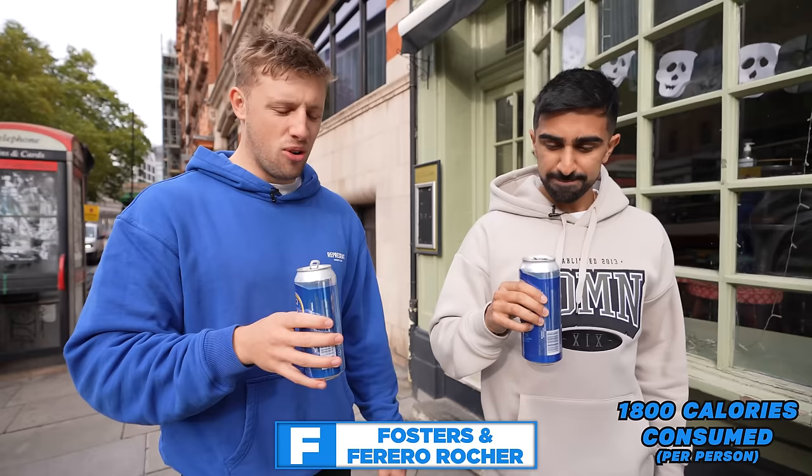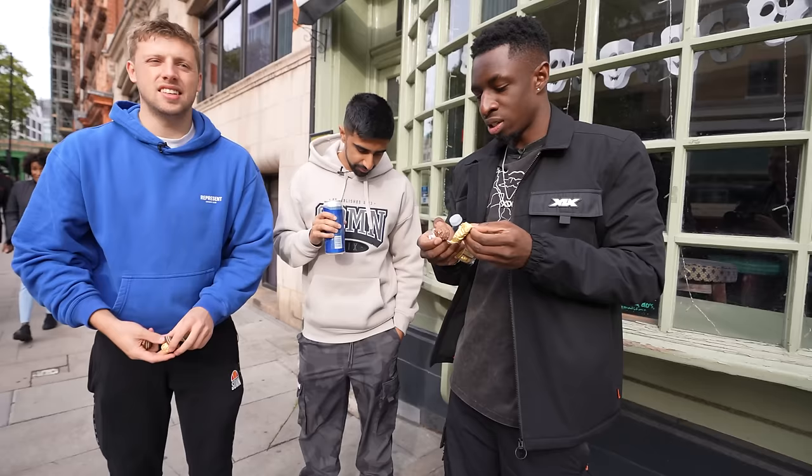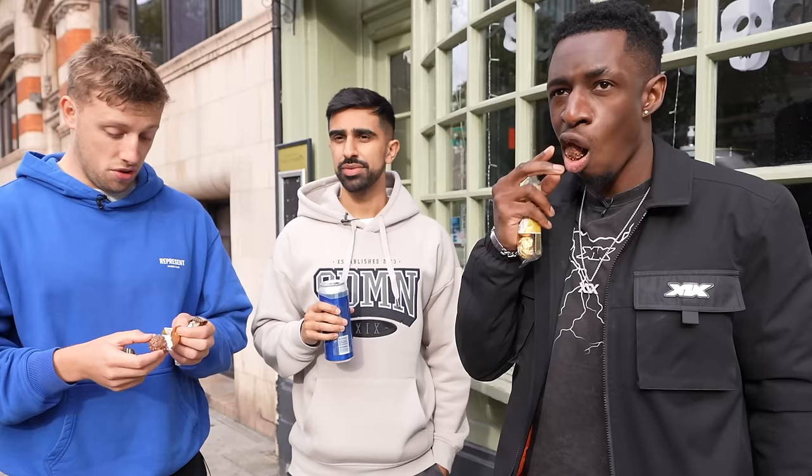Oh, it's actually such a stinky beer as well, you know. It's such a bad beer. These make me quite sick as well when you have more than one stack. Well, that's why, because they're so full of calories. Imagine you've been waiting your whole life to find the Sidemen. You see him on the side of the street drinking Foster's and smashing Ferrero Rocher.